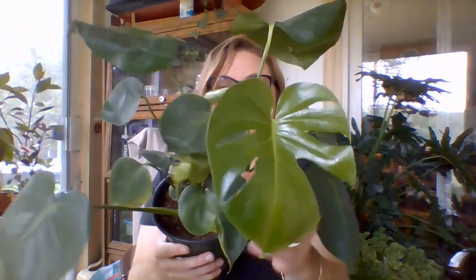I think that if sometime in the future, like if I'm 86 years old and maybe I have already 20 Monstera deliciosas in my collection, if I see another one for $8.99, I'm probably gonna buy it. Hello, look at that, brand new leaf.